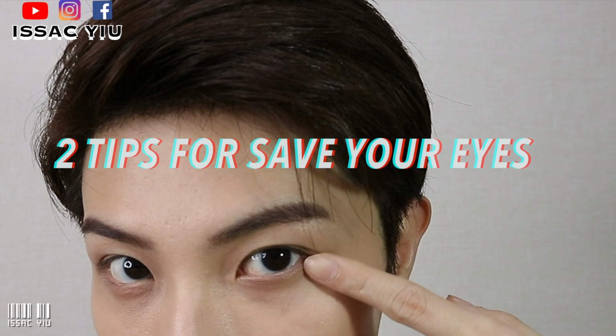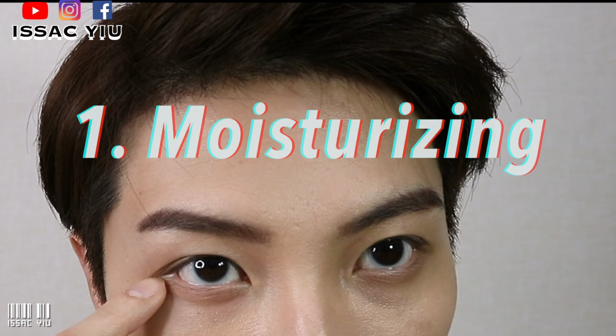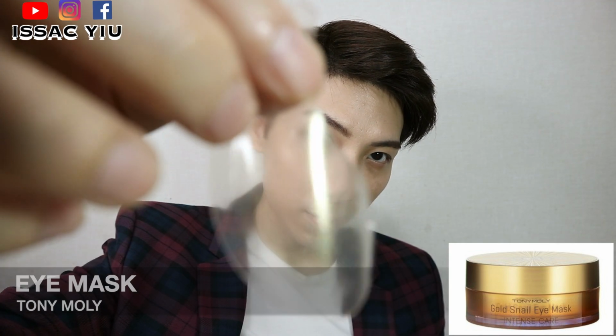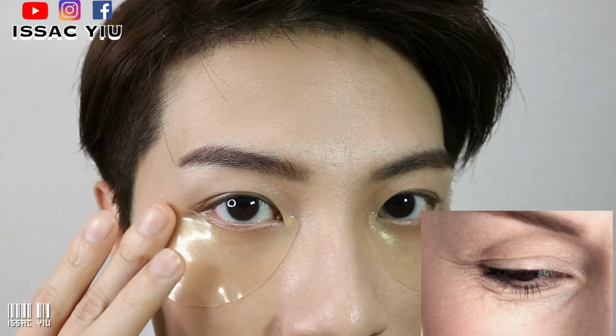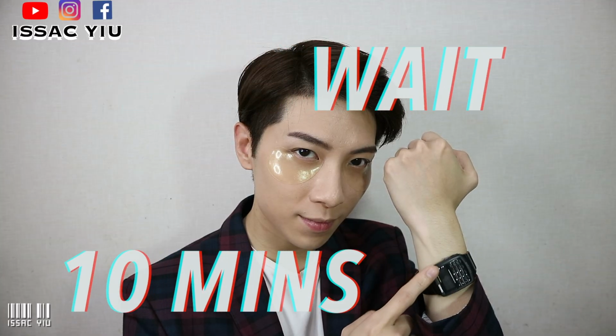I would like to give you 2 tips to say bye to your sleepy eyes. First, moisturizing. I'm going to use the eye mask because it will really help with puffiness, dark circles, fine lines, and dehydration. If you guys want to know more, I would like to do another video about it.